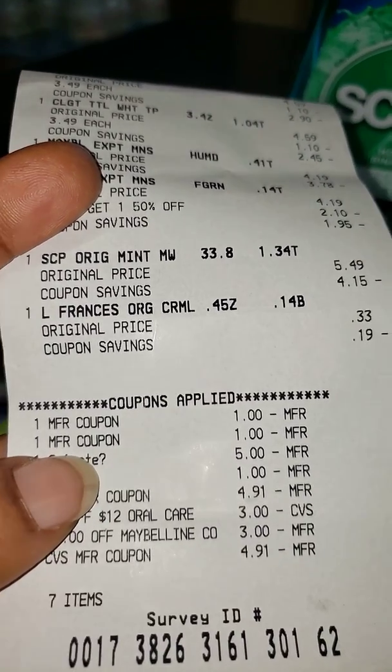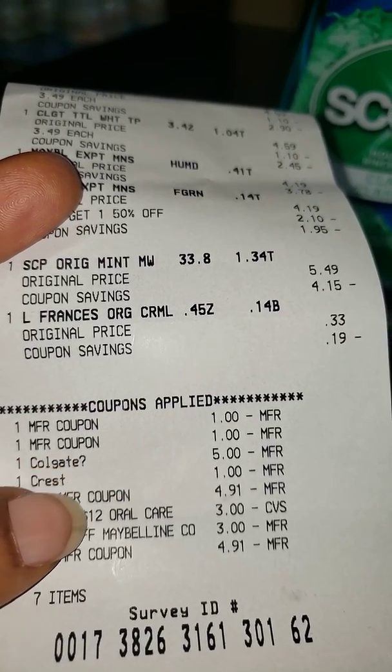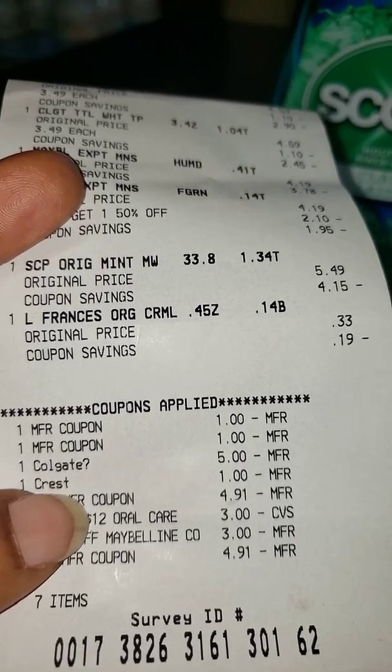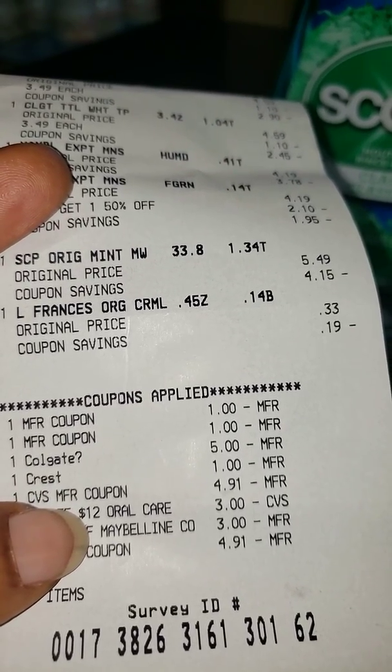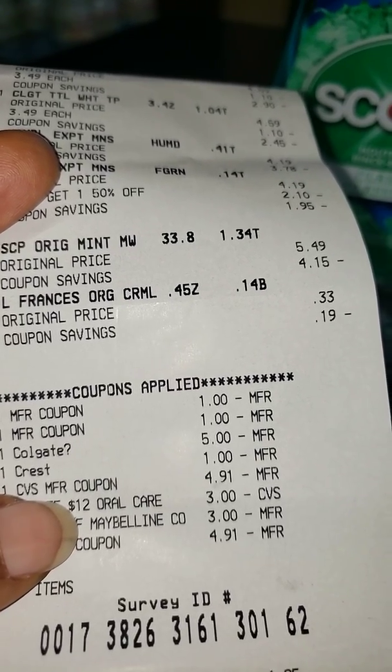So the two, you can see the $2 right here. That's the manufacturer coupons. The two $1 off for the Maybelline. The Colgate coupon came off with the $5. The Crest digital came off. She had to bring this in. That's this one right here, the $4.91, because I was gonna have to pay.